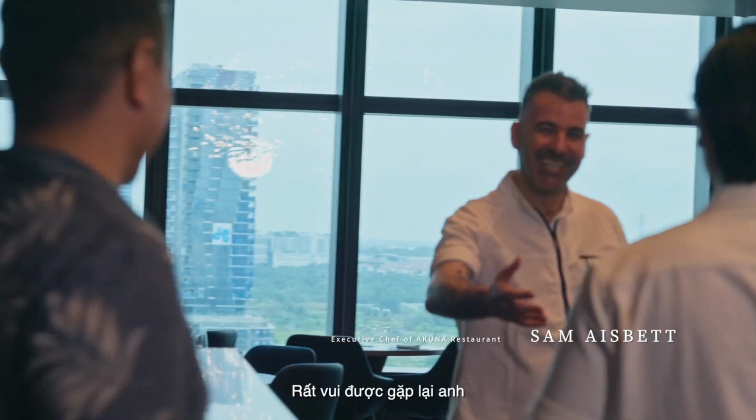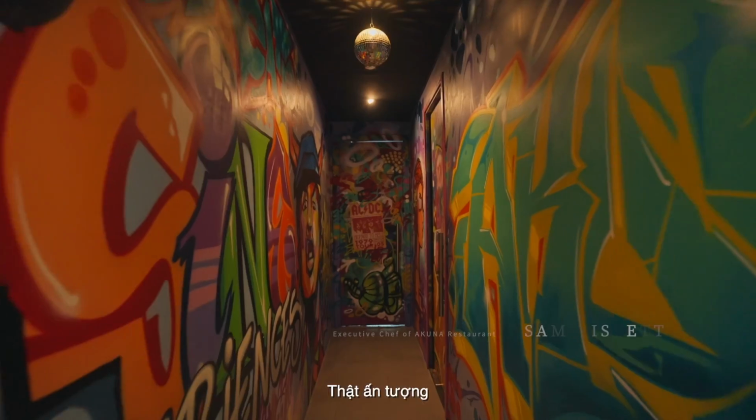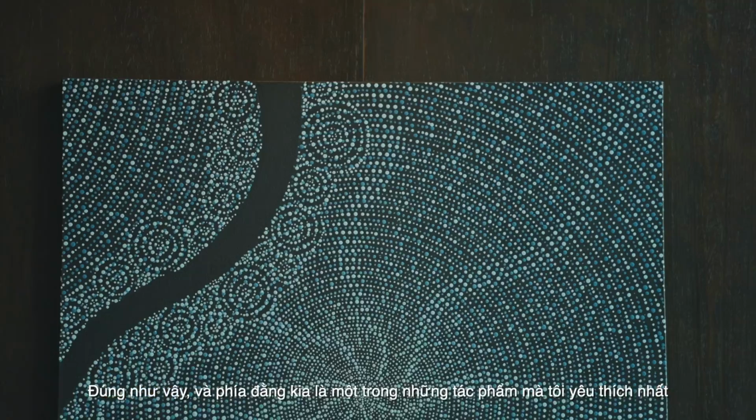We should eat something. Sam, Luke, how you going? Good mate, how are you? Good to see you. What a beautiful looking restaurant. Thank you, mate. My baby. It really is gorgeous. Now, Tony tells me he has some of these wonderful art pieces here. I have a few of them actually, but one of my favourite is just over here.